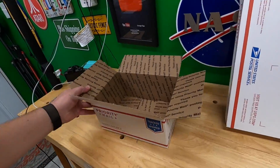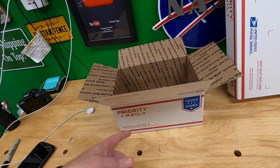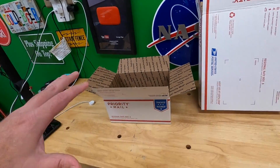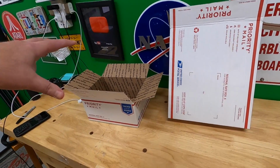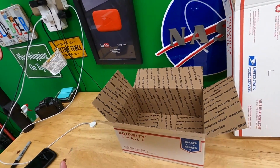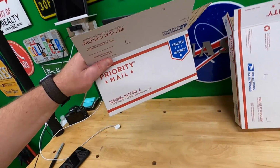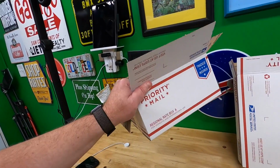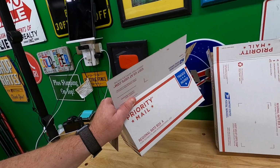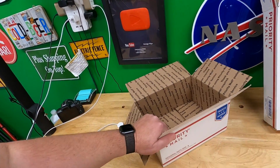And here's the deal with regional rate A boxes: you put stuff in here, and you could put up to 15 pounds in the box as long as it closes normally, very similar to a flat rate box. Up to 15 pounds, and it'll ship to wherever it's going as if it weighed 2 pounds. So you could put 14 pounds, 8 ounces in here, and you'll still get that 2 pound rate.